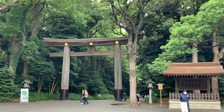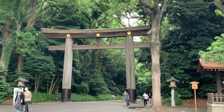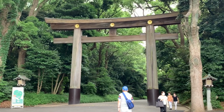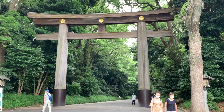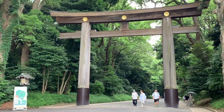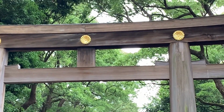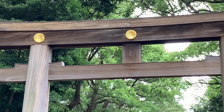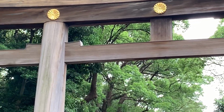He was dearly loved by his people, and when he passed at the beginning of the 20th century, materials were donated from all over Japan for his shrine to be built. Actually, this year we are celebrating the 100th year of the creation of the shrine, and one of those materials are the big cedar trees from which the gate to the shrine is made. So you can see that there are 3 golden emblems that decorate the top of the torii. This is how we call the gates to the Shinto shrines, and they are 16-leaf chrysanthemums, which is the emblem of the imperial family.